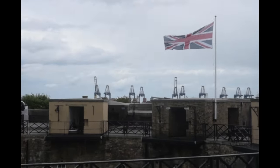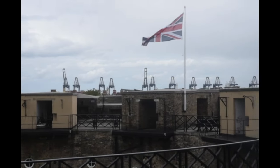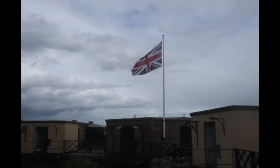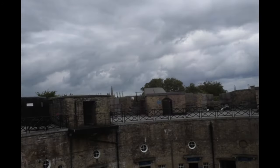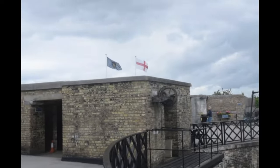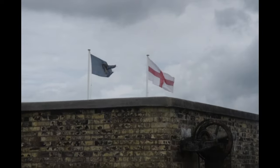And just over there you can see Felixstowe docks, or port of Felixstowe should I say. Quite good really. You've got the Union flag over that way. It's only called a Union Jack when it's on a ship. And then on the other end you've got the St George flag with the Harwich Redoubt Fort flag next to it.